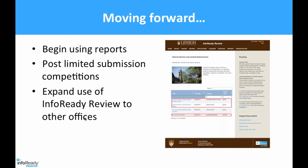And so we have started with the Center for Ethics. They asked to use InfoReady, and they posted 2 of their grants up on InfoReady. So we are just gonna keep advertising InfoReady on campus, and we're going to try and get other people to use it as much as possible. So those are our plans moving forward.